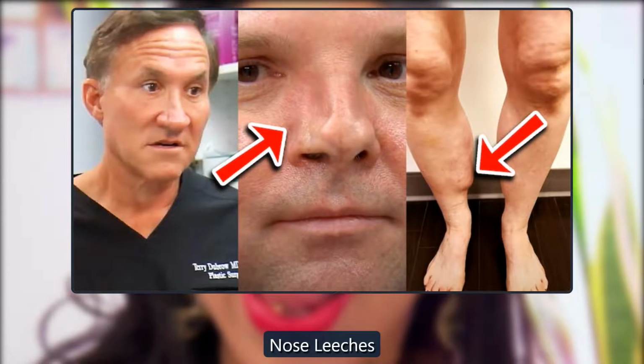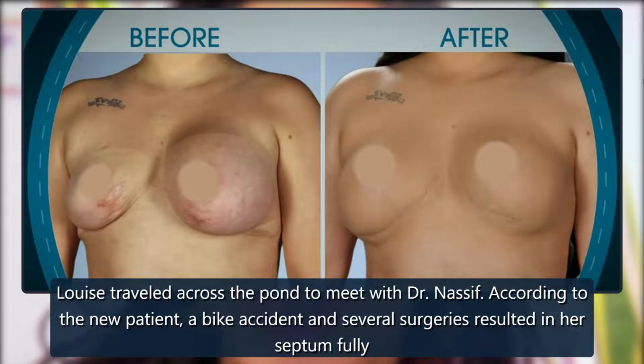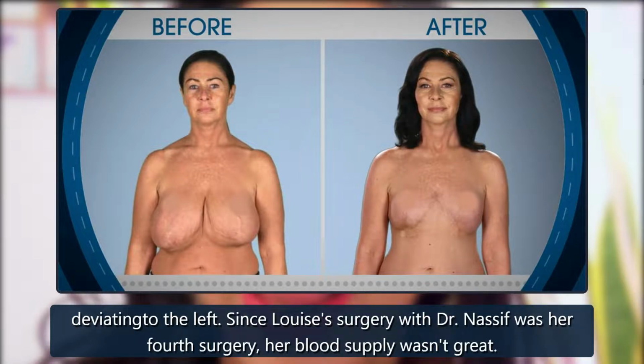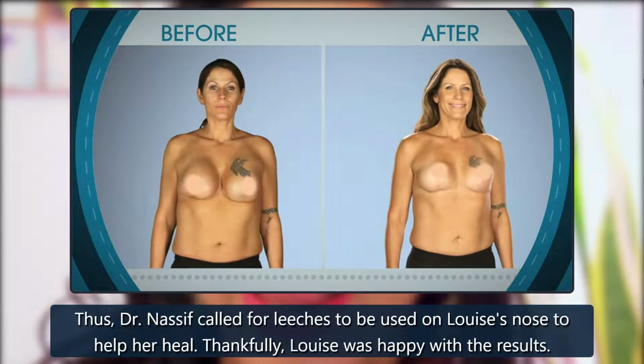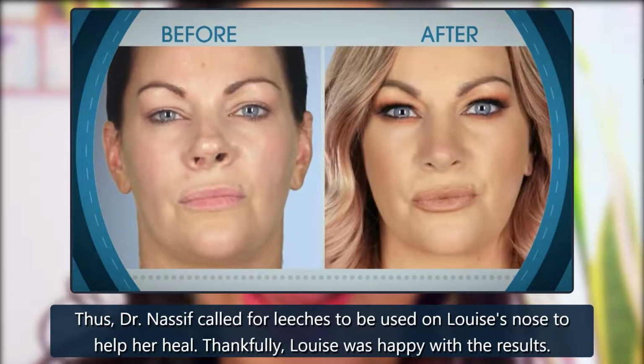Nose leeches. Louise traveled across the pond to meet with Dr. Nassif. According to the new patient, a bike accident and several surgeries resulted in her septum fully deviating to the left. Since Louise's surgery with Dr. Nassif was her 4th surgery, her blood supply wasn't great. Thus, Dr. Nassif called for leeches to be used on Louise's nose to help her heal. Thankfully, Louise was happy with the results.